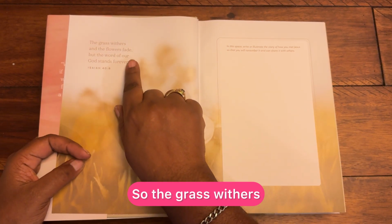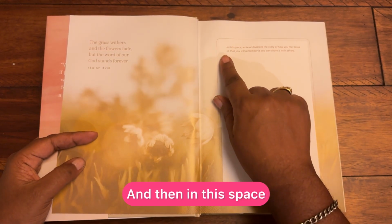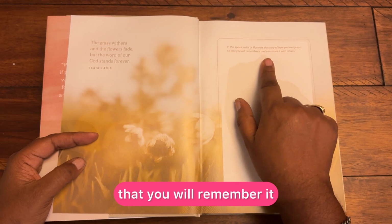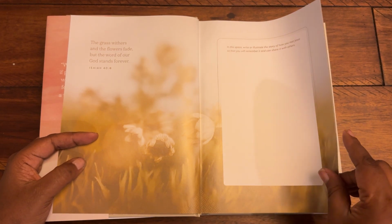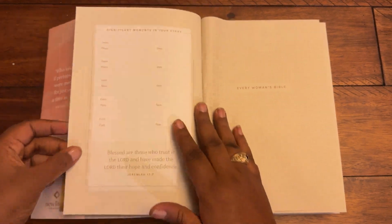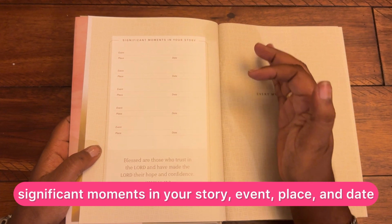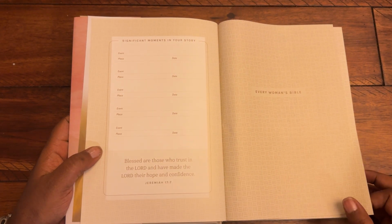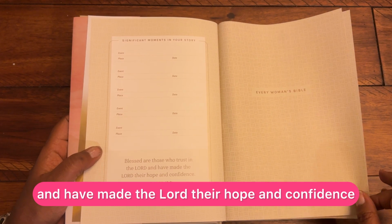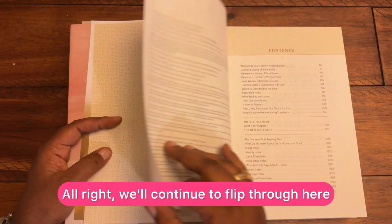So the grass withers and the flowers fade, but the word of our God stands forever. Isaiah 48. And then in this space, write or illustrate the story of how you met Jesus so that you will remember it and can share it with others. So let's keep going. On the next page, significant moments in your story, event, place, and date. And then Jeremiah 17:7, blessed are those who trust in the Lord and have made the Lord their hope and confidence. All right, we'll continue to flip through here.